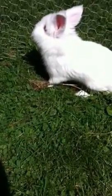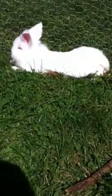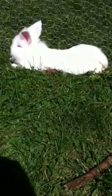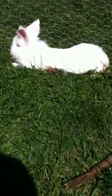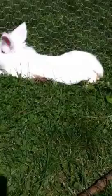I just made a little pen for them so they can be down on the grass and not have to be in their hutch all the time. Because I really truly think that you should try to keep them to their element and let them do what bunnies do, graze and run around in the grass. Hopefully I can build something larger for them, but during the colder months, they'll be in their hutch, and then they'll have an area inside the barn where they can run around.